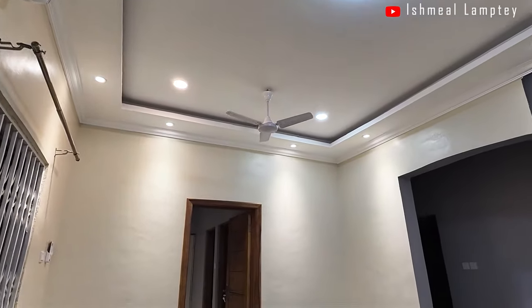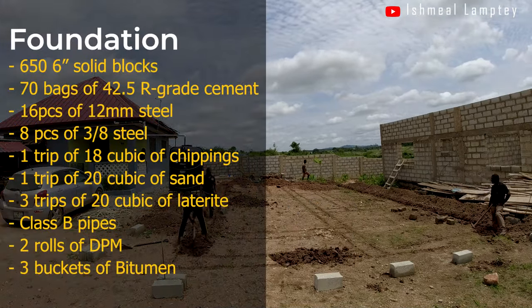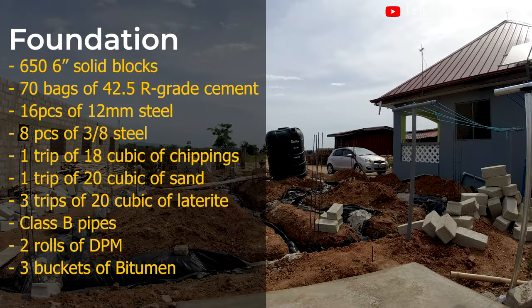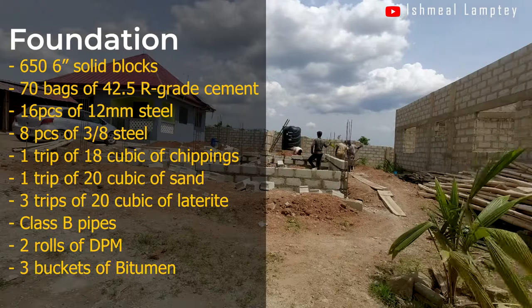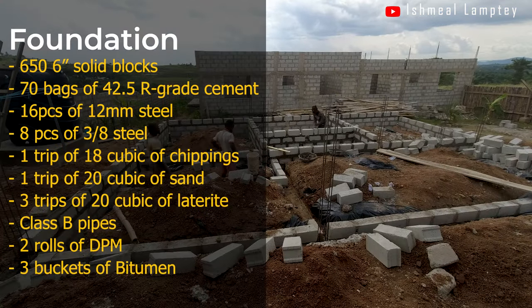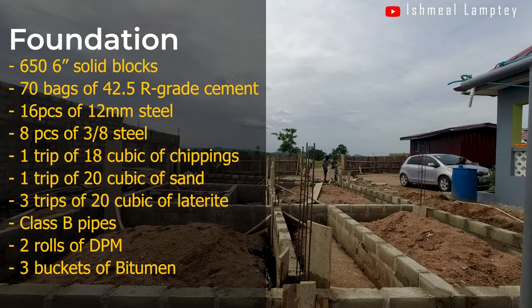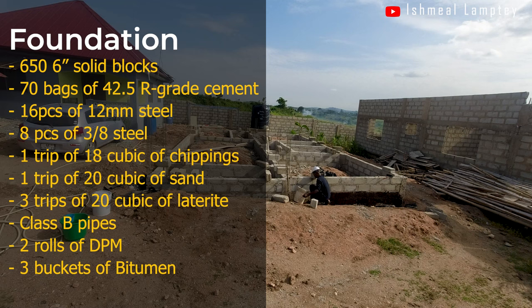We kicked off with the foundation using 650 pieces of 6 inches solid blocks, 70 bags of 42.5R grade of cement, 16 pieces of 12mm steel, and then 8 pieces of 3/8 steel, and then 1 trip of 18 cubic of chippers, another 1 trip of 20 cubic of sand, and then 3 trips of 20 cubic of laterite, and then class B pipes, 2 rows of DPM, and then 3 buckets of bitumen.